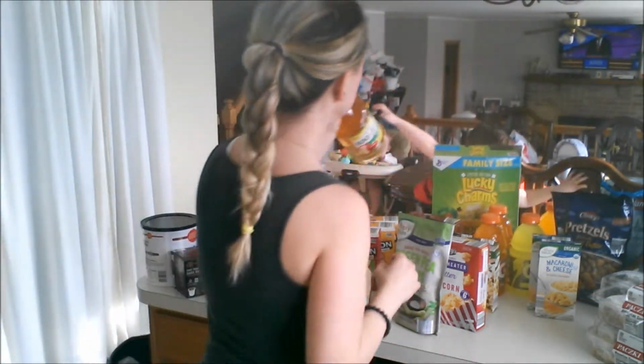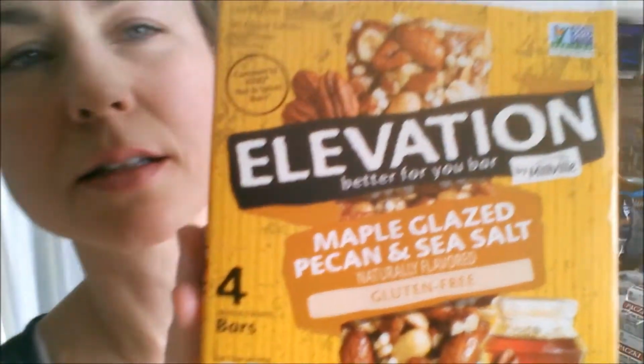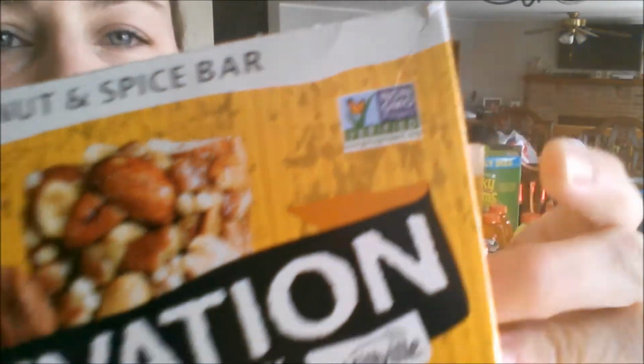And then I like to get them apple juice. Also, Dennis and I love these. This is by the Elevation brand. It also is that Non-GMO Verified Project.